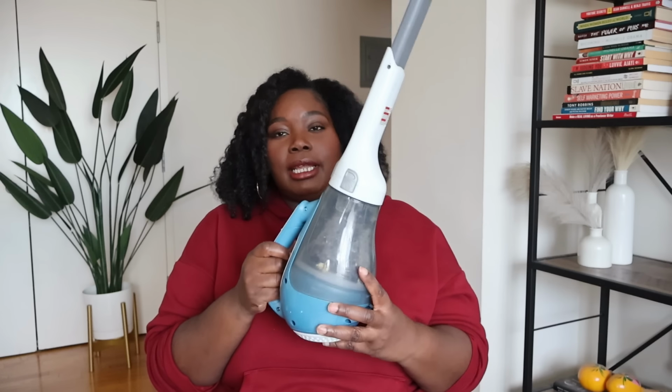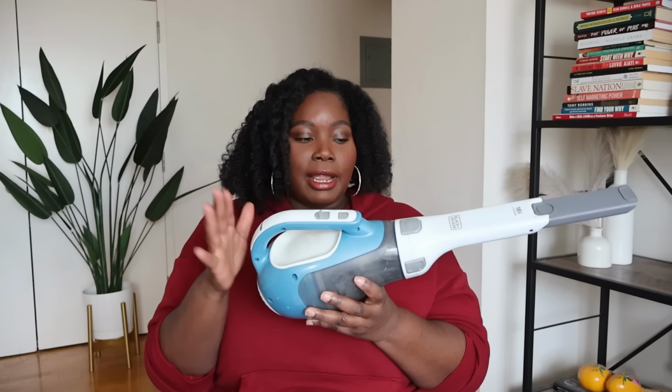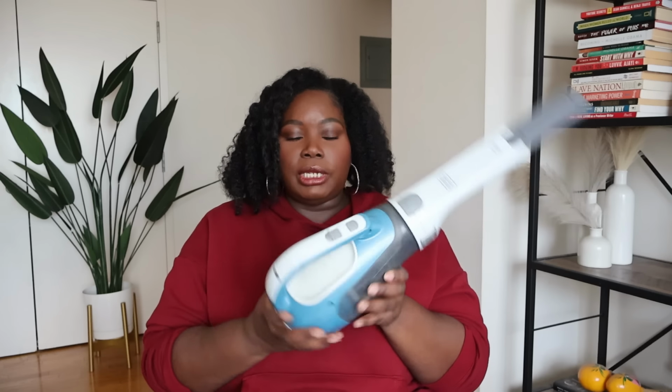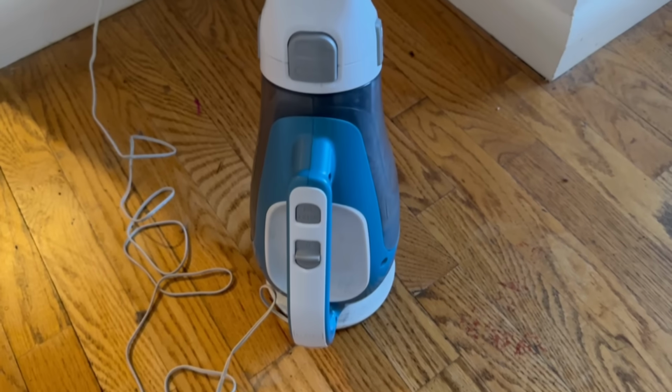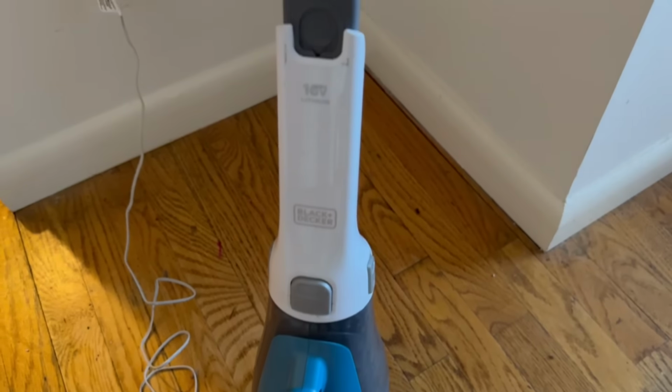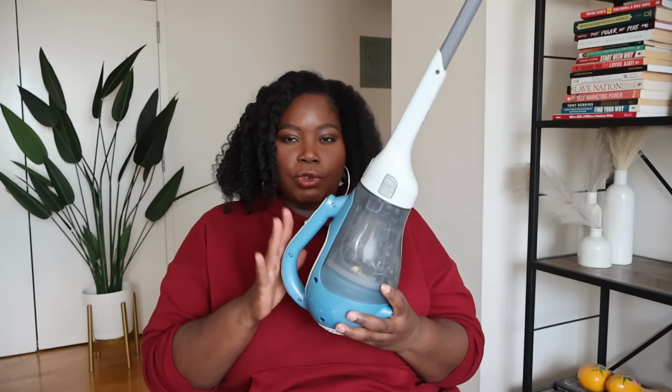I mean, this thing is truly one of the things I'm so glad I have. And it just helps to keep the house clean. So definitely check out this Black & Decker handheld vacuum. Absolutely love it. And it also comes with a charger. So you can sit this on the floor in the corner. Ours is actually next to this bar cart. It's hidden right in the corner so you don't see it, but I love that it's also rechargeable.